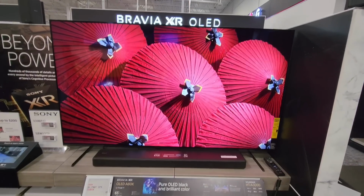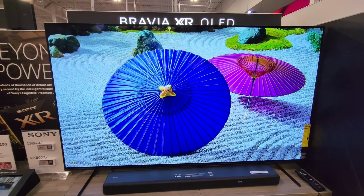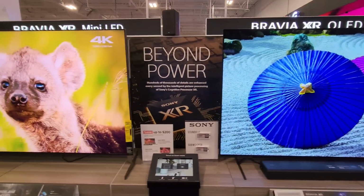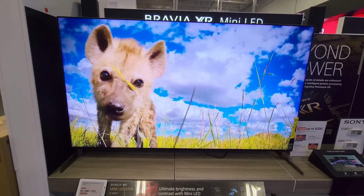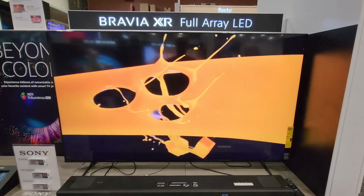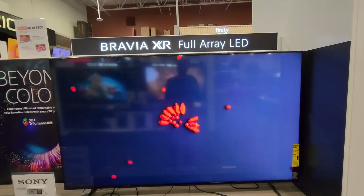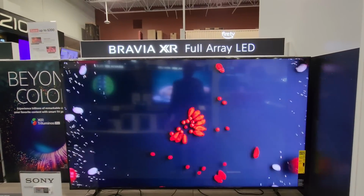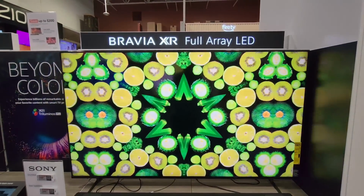Now, of course, we know about the A80K here. This is obviously their WOLED. So hopefully we see more QD OLEDs from Sony, because they could definitely use it. And again, another X95K, because why not, right? And over here we have the X90K, which frankly, I'm not a fan of this model. It's very hazy and it doesn't look very good, like at all. You can probably see it even with this store demo. It's a bit of a mirror too, even though it has a semi-matte finish screen.